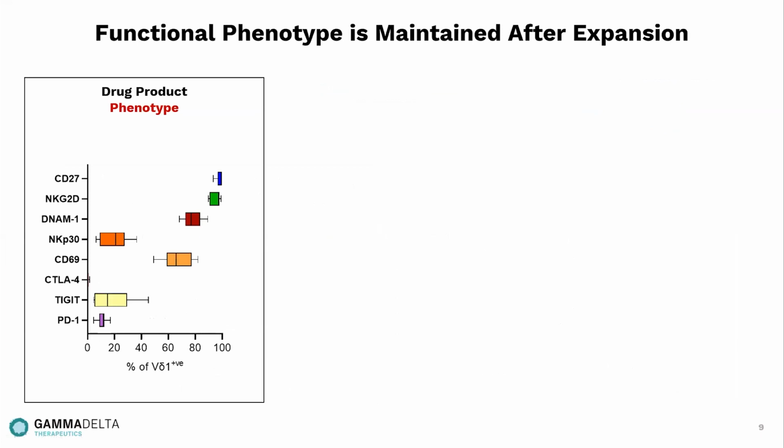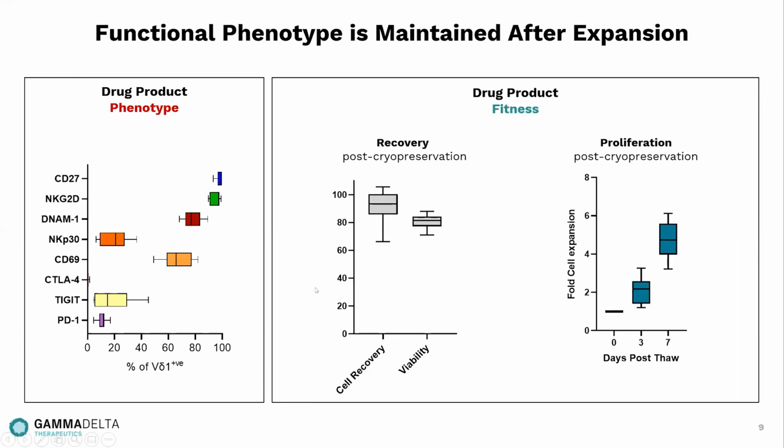We have a very nice functional phenotype after expansion. So we see high expression of CD27, high expression of NCRs, natural killer receptors, and very low expression of typical checkpoint molecules on these cells. Although I have to say that the role of these checkpoint molecules, specifically in V-delta 1 cells, is still not fully understood, and they seem to function differently than they do in alpha-beta T cells.